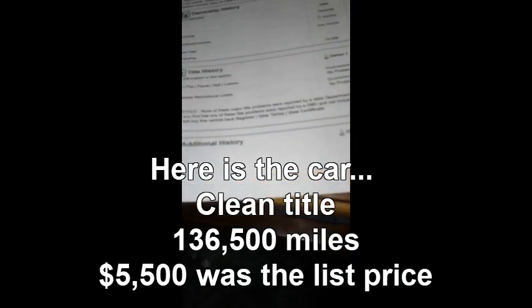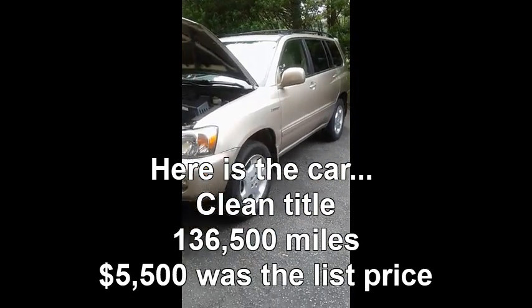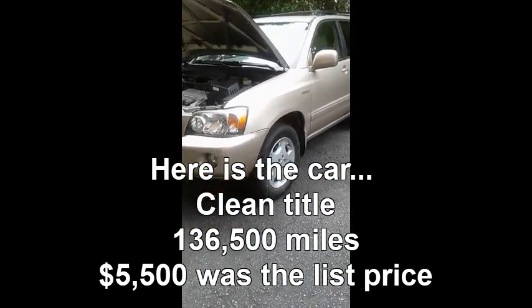The car had 135,000 miles on it. It roughly checked out on the Carfax report. I didn't see anything rolled back at all on the report. So I then went and looked at the car. Granted, it didn't look this good when we bought it, but I'll just show you what I looked at when I sat down and bought the car.